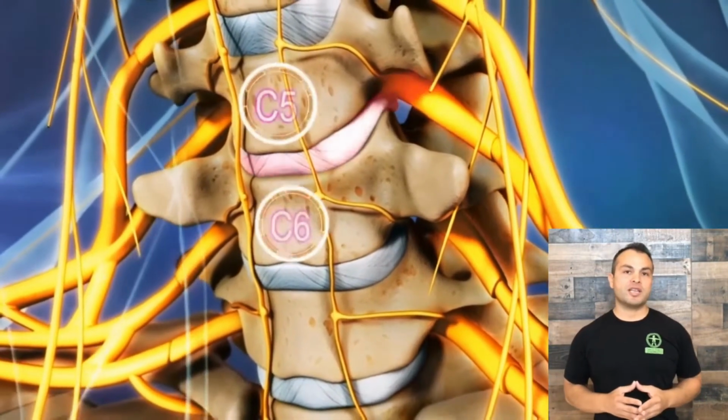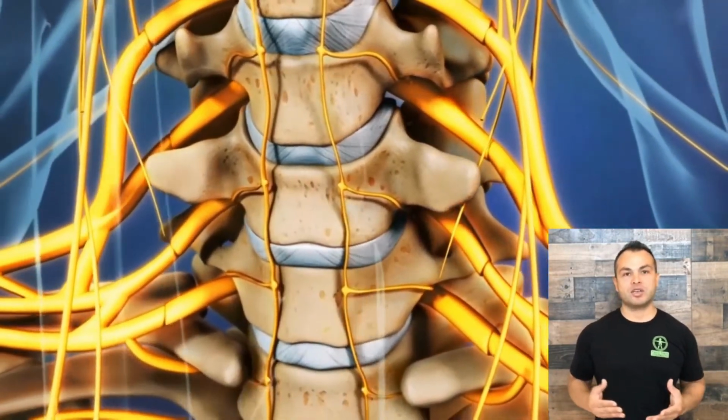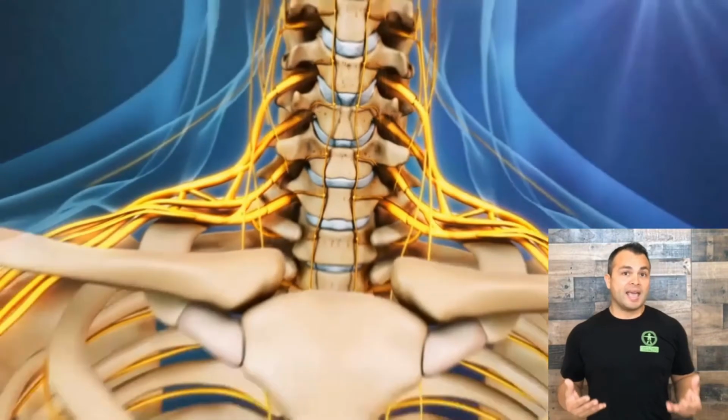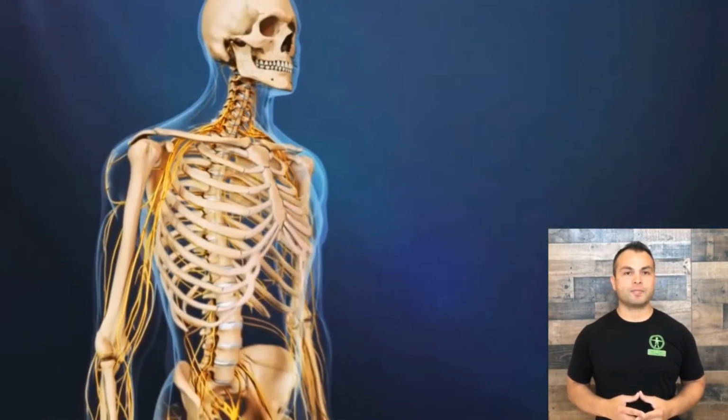Treatment for a cervical herniated disc should really begin with non-surgical options, such as chiropractic, physical therapy, and soft tissue treatments. And if the problems do not resolve, then of course you can proceed to injections or surgery. That said, 98% of our cases that involve herniations do not need surgery.